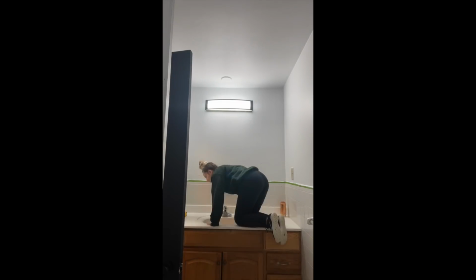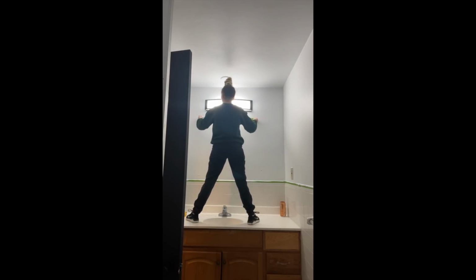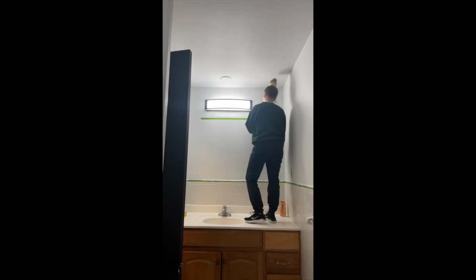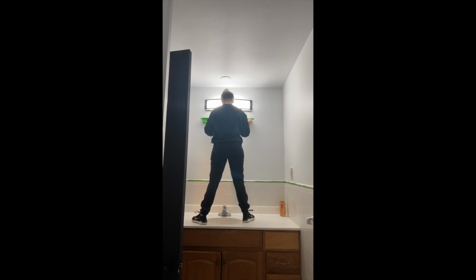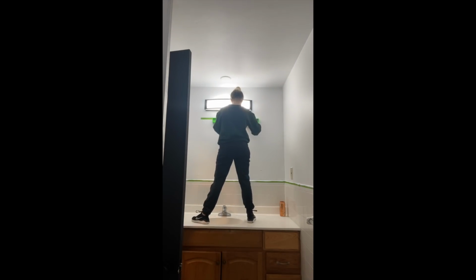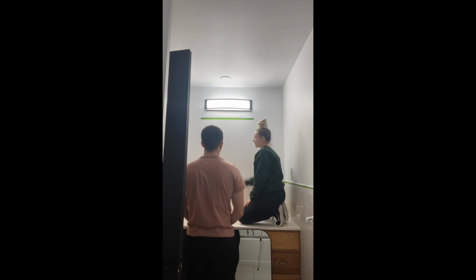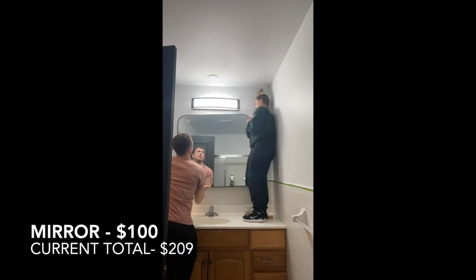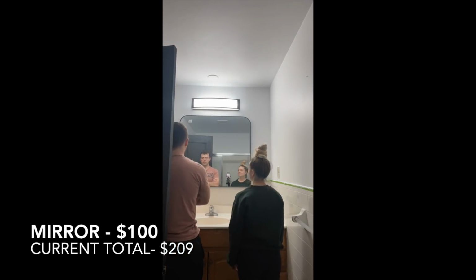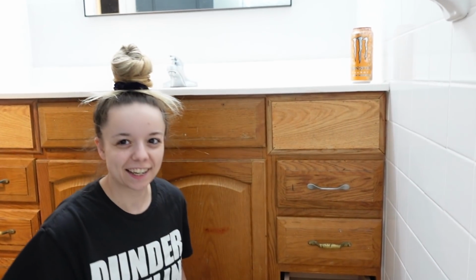Now, I do apologize for the vertical footage, but even though my camera was very clearly recording, the footage has disappeared. Love that for me. Anyway, we leveled out a little piece of tape. This is how I like to hang things. I like to level the tape and then be able to find the studs and put in my screws or nails where I know that they're level. And we hung up this mirror that we got from HomeGoods for $100. This is definitely my favorite part of the bathroom. Wow, I look great.